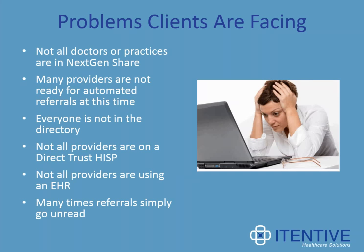Not all doctors or practices are in NextGen Share. So while you may be sending out a referral and wanting to do it, the physician you want to send it to may not be participating. Many providers are not even ready for automated referrals at this time. So again, you can send it, but they may not pick it up. Everyone is not in the directory, and that is a little bit different than not all of the doctors or practices are in NextGen Share. There can be providers that are just not in the directory, period, that are not even associated with NextGen.